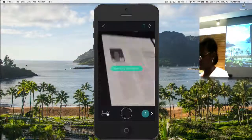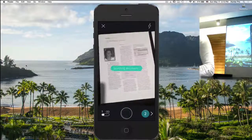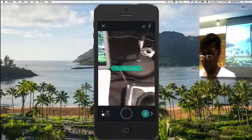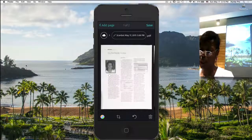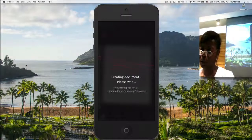No, don't scan that. Give me one more. Turn that down. All right, so I've got that. All right, so it's scanned 2, and I'm going to click on the 2, and it takes me to the pages that are already scanned. Here's 1, and here's 2. And I'm going to save those 2 pages.